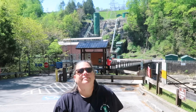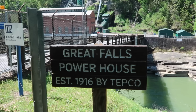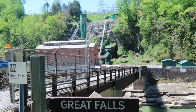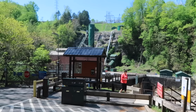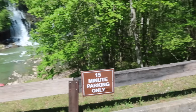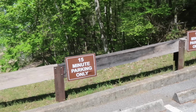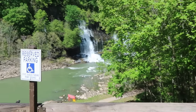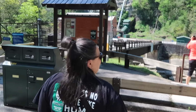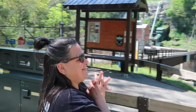So behind Aaron here is the Great Falls Powerhouse. Established in 1916. There are just a few spots at the front that are 15-minute only parking, if you just want to come take a glimpse and not go down. But you see it? Wow.